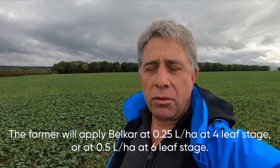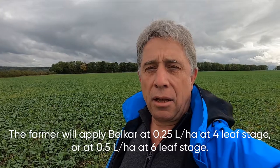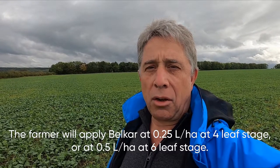of weeds. I know the farmer Murray is planning on applying Belkar, and the crop's at four leaf stage. If he goes in the next few days, he'll have to go at 0.25 litres per hectare, or he may leave it a little bit longer till the crop gets a little bit larger, six leaf stage, and go with half a litre.